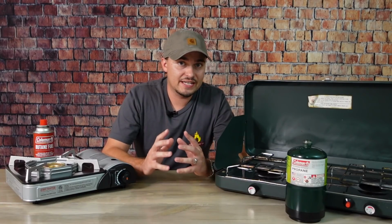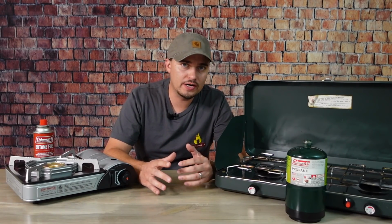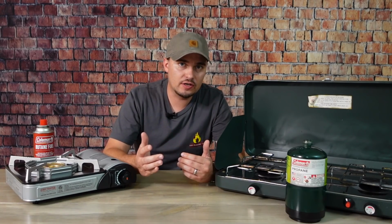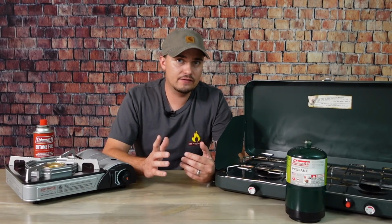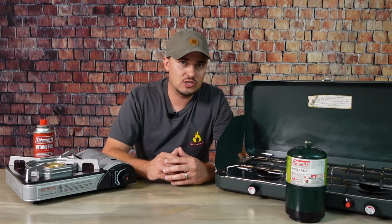But for a long-term situation, unless you have one that can, I think, run on propane or a diesel one, and you have a lot of that fuel stored on the premises, it's going to be extremely difficult, if not impossible, to keep a standby generator running long term. The next part of your energy plan should be to determine how you are going to cook during a long-term grid collapse situation. And there's a lot of really good options out there.